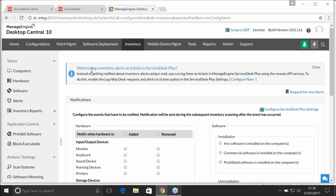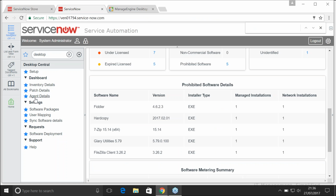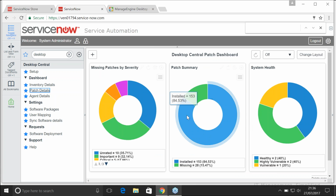So when you integrate your DC with ServiceNow, you can view the patch details. So click on patch details. As you can see, this will give me a patch dashboard: all the patches that are missing in my computers, the whole patch summary, and the system health of all the computers, whether they are healthy, vulnerable, or highly vulnerable.